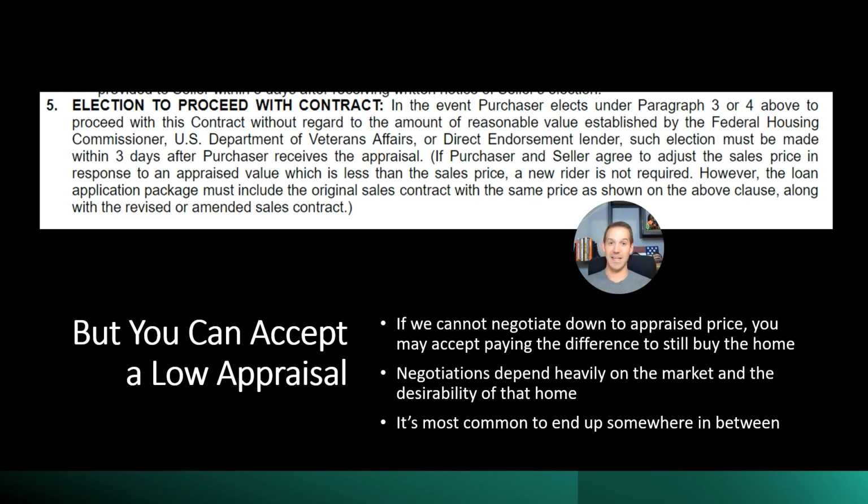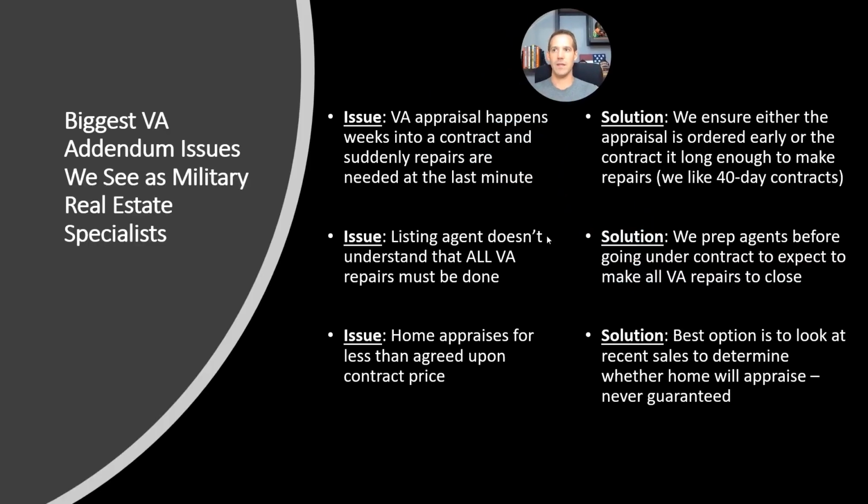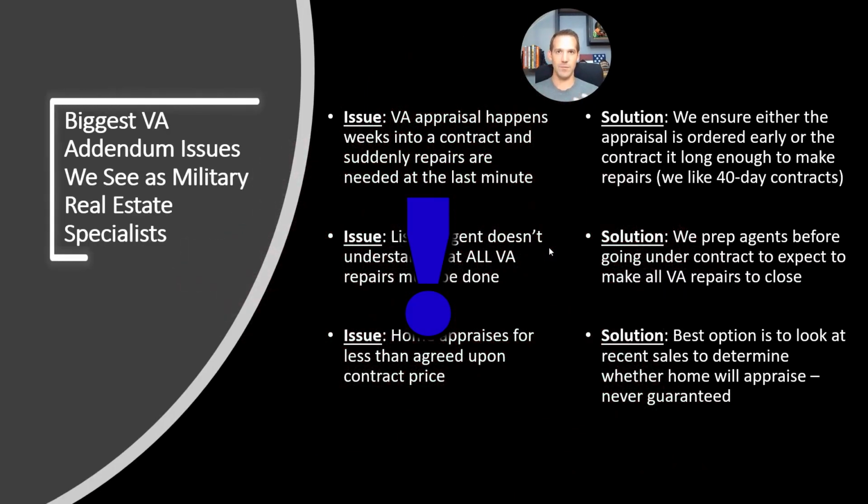But I've even seen in a buyer's market a seller not drop at all on a very large discrepancy, which still didn't make sense to us because the house on the street sold for $40,000 more, but that's neither here nor there. So it's very common to end up somewhere in between, like split the difference, or the seller brings down most, but the buyer brings a few thousand extra to get there. But ultimately, you have options here, and we don't normally see a low appraisal, but it happens, right? So let's talk about the biggest VA addendum issues we see as military real estate specialists.